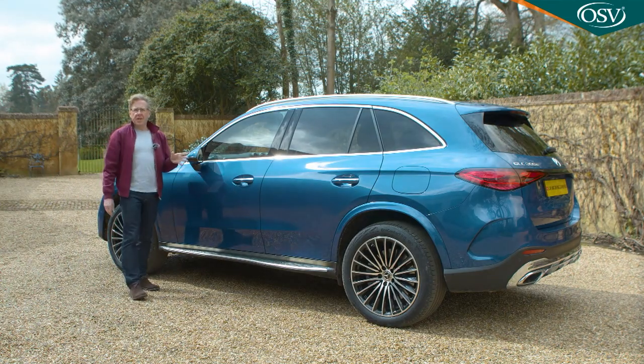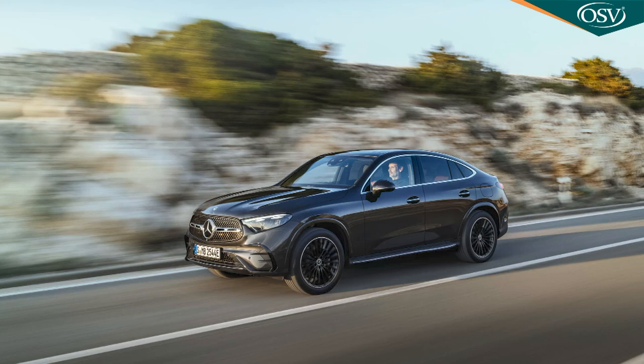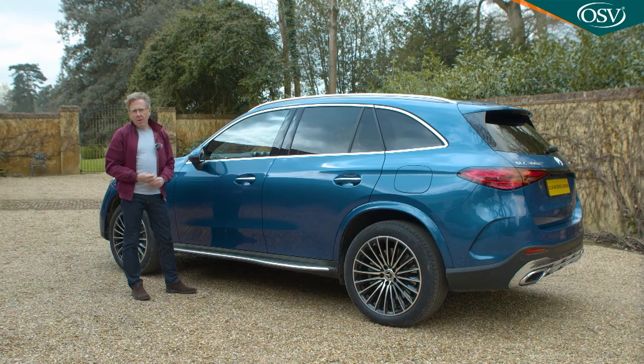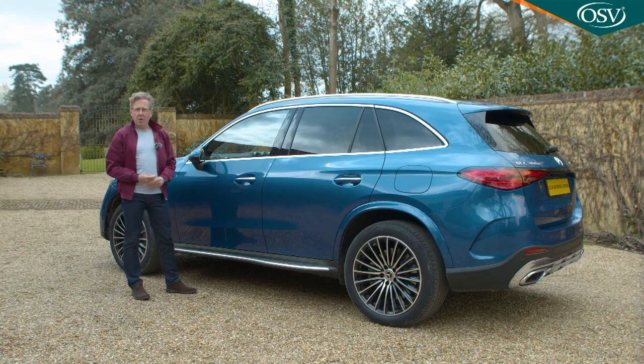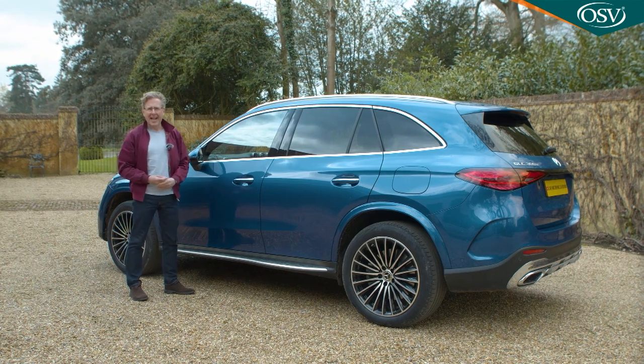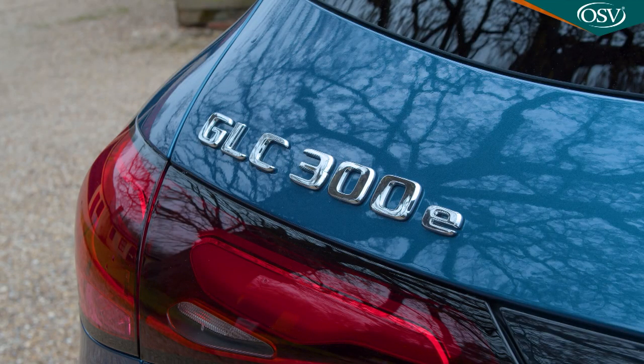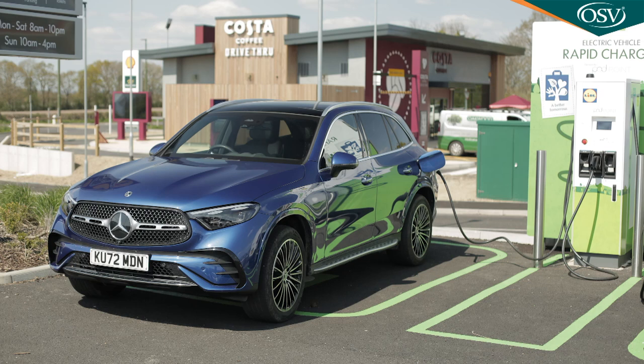Remember that if your preference is for the GLC coupe body shape, then the direct alternatives from BMW and Audi change to be the BMW X4 and the Audi Q5 Sportback, though the price differential we mentioned earlier doesn't alter much. Whatever your preference for GLC body shape, there's more of a price gap against rivals if you're comparing competing plug-in hybrids against the PHEV versions of this Mercedes. But bear in mind that with the GLC in this form, you're getting vastly more EV driving range for your money than you will do from direct competitors.